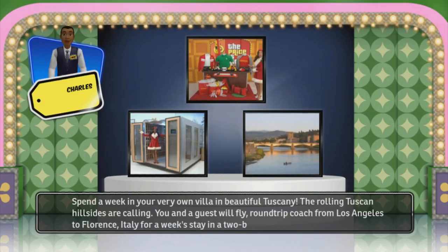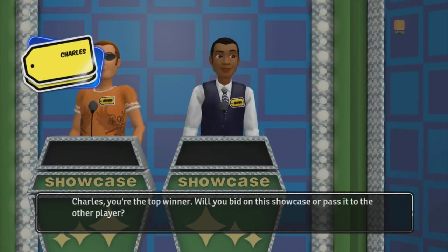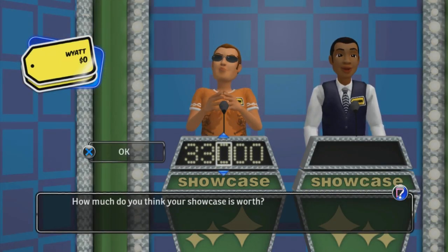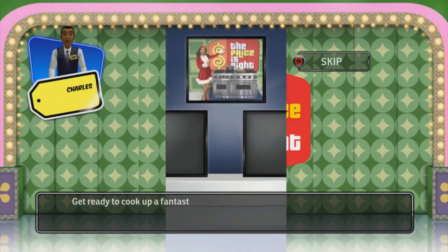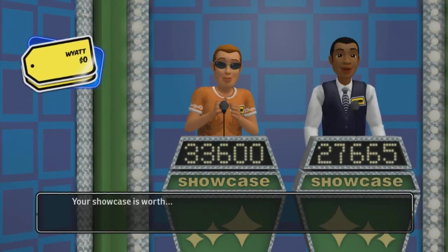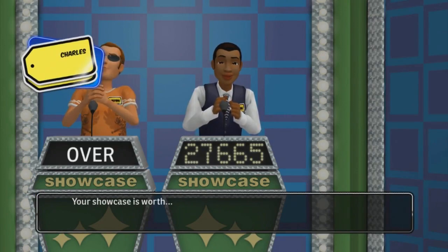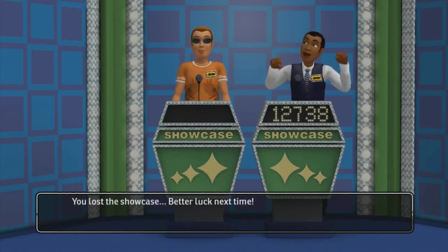The rolling Tuscan hills are calling. You and a guest will fly round trip coach from Los Angeles to Florence, Italy for a week stay in a two-bedroom Tuscan villa. How much do you think your showcase is worth? Get ready to cook up a fantastic holiday meal on this Viking. Your showcase is worth... You lost the showcase. Better luck next time.